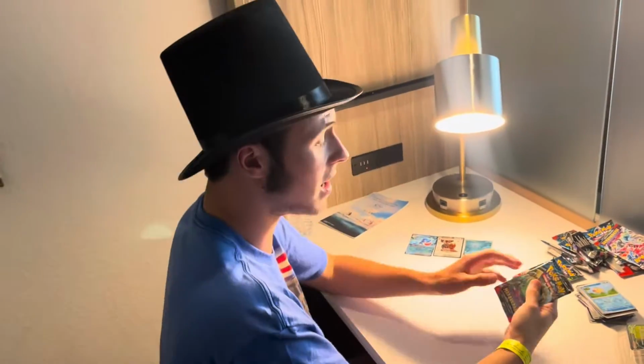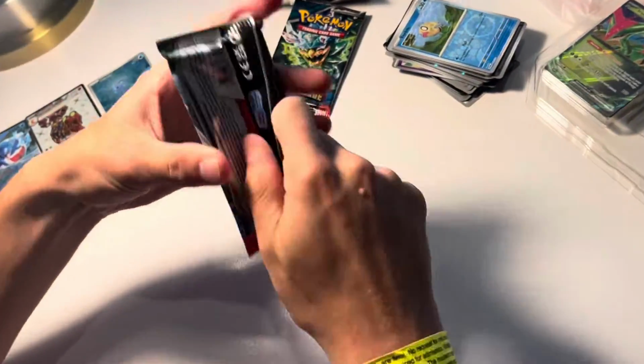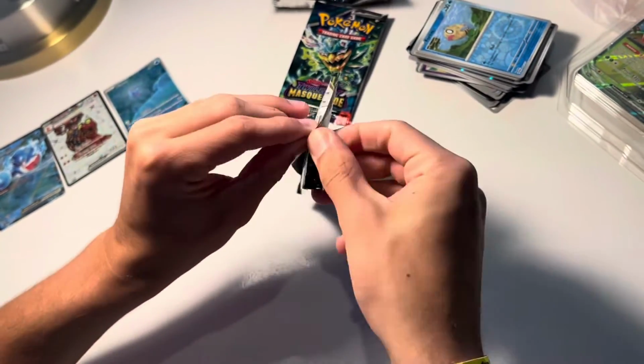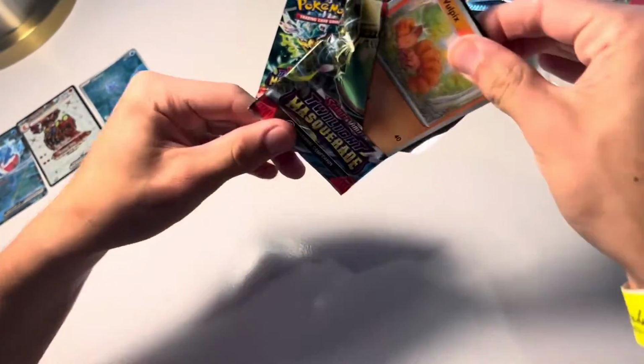We've gotten 2 hollow Frostlasses though. This is the last Twilight Masquerade pack right here. We've gotten 2 hollow Frostlasses. You love to see Frostlass. There we go. That opened very nicely.